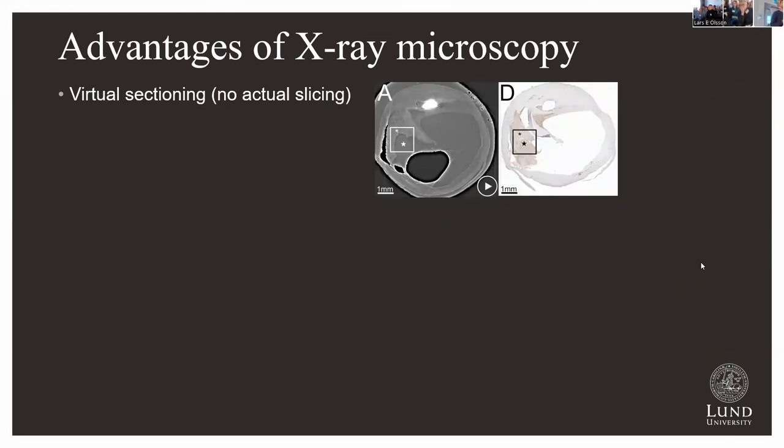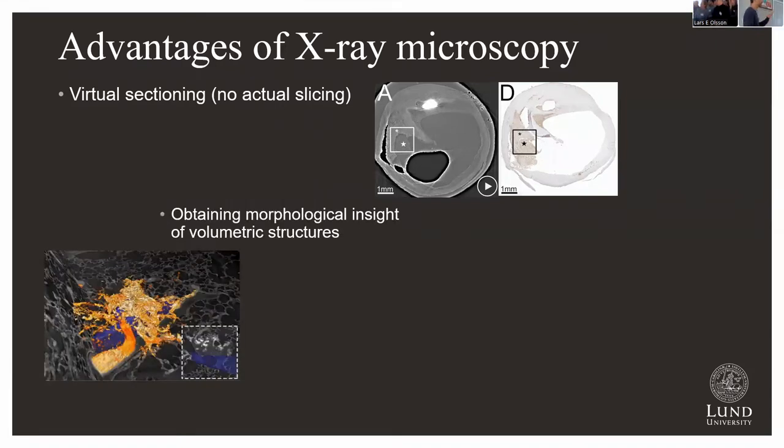What type of data do we get out? So one thing is that we can do virtual sectioning, so we don't need to physically slice our samples. Compared to normal histology, where we would need to physically slice in thin slices by cutting, we can image the entire volume and get this virtual sectioning. You can section in any direction you want.